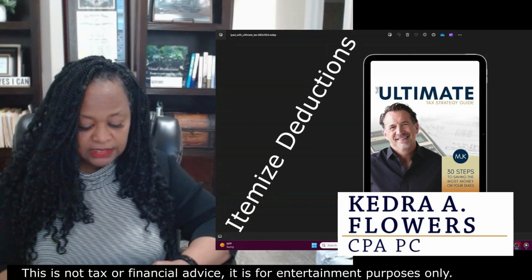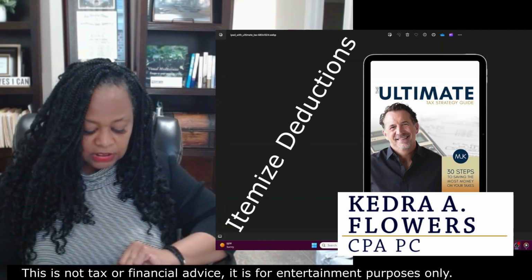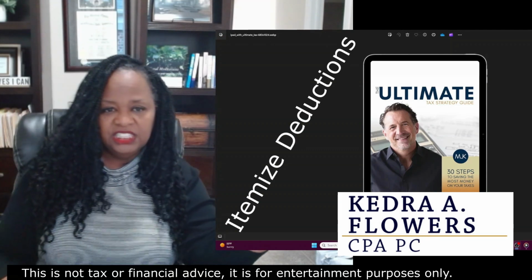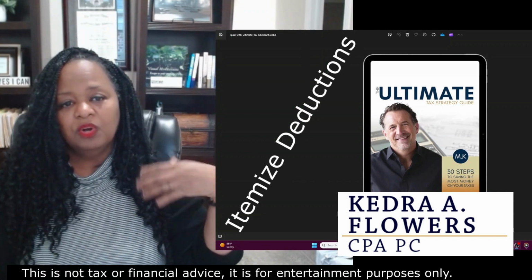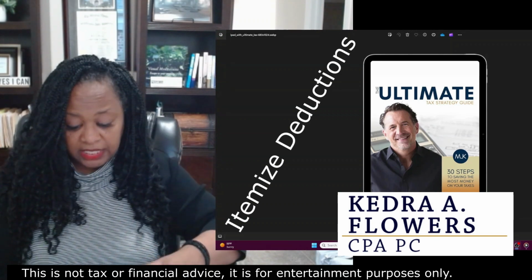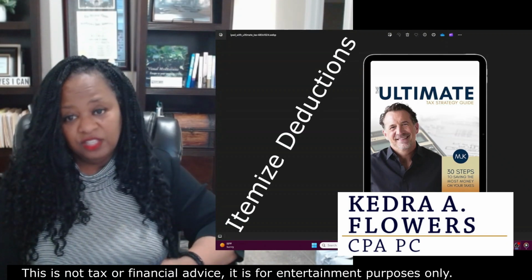Let's see, number 6. On the 1040, I'm going to skip this. This is really just talking about the difference in itemized deductions that came about with the TCJA Act. Many people, especially married people, won't have enough in itemized deductions to exceed the current standard deduction. So you'll want to look at that. You still want to keep track of that.